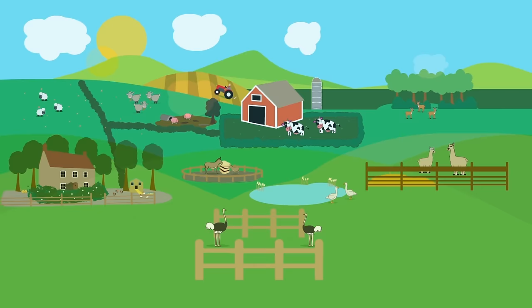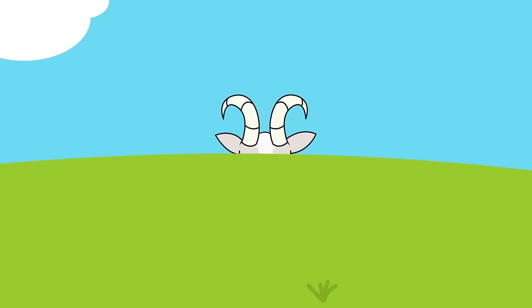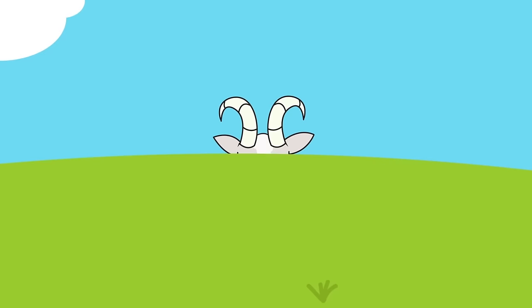Those cheeky farm animals are playing hide and seek again today. What's this coming over the hill? Pointy, curly horns, and a loud bleating sound. It's a goat.